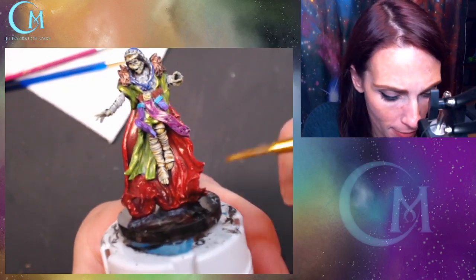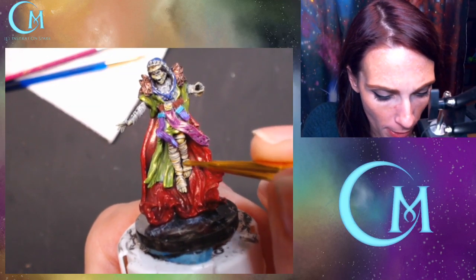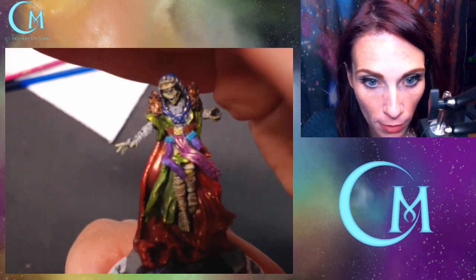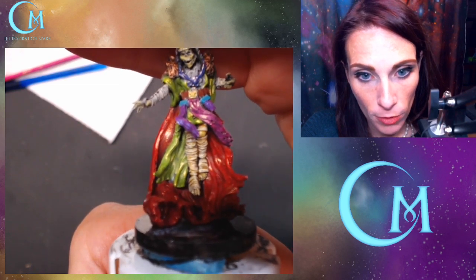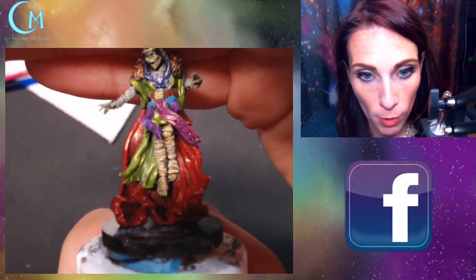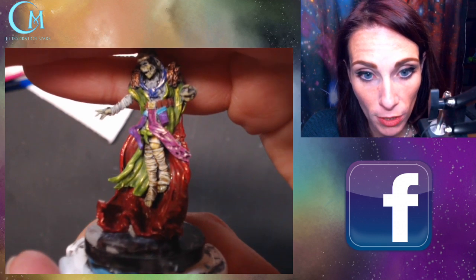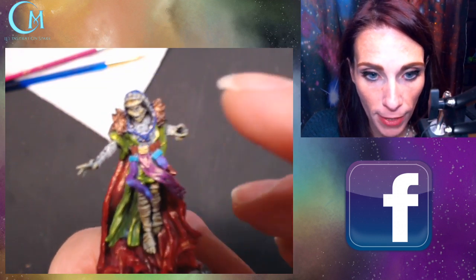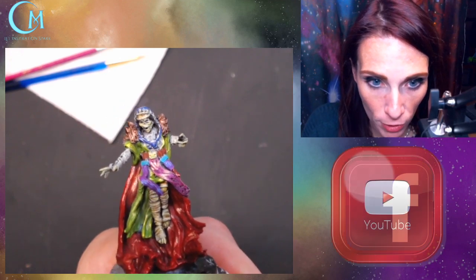Alright, so that is the Seraphim Sepia on the bandages and on the skin tone. So you can see now how the bandages go from a more pure white to a yellowed look, which is exactly what I wanted to have happen. So I'm going to do it on the hands and the arms as well, and then we'll get into the face area and have that happen too.